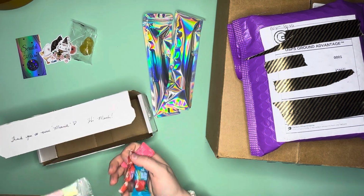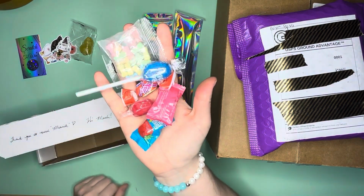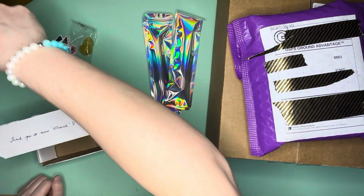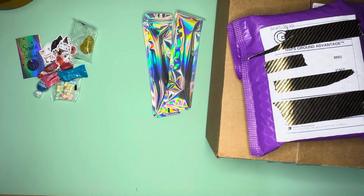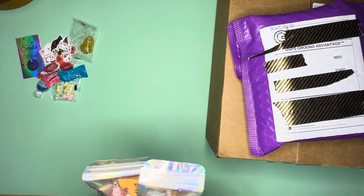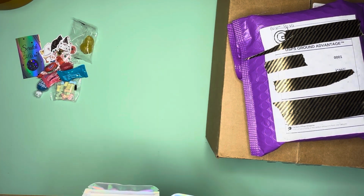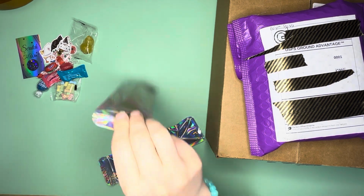So Elizabeth and Edward keep me in all of the goodies that Elizabeth packs in her goodie bag. All of these candies keep me in my candy. I don't have to buy candy because Elizabeth provides me with all my candy. So, which one do I want to open? We will open this one first.